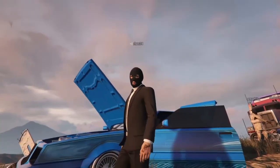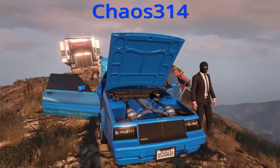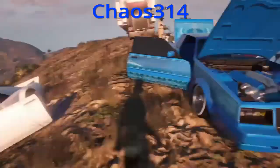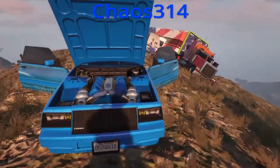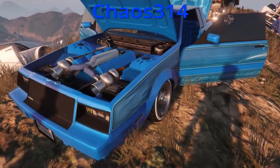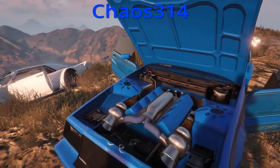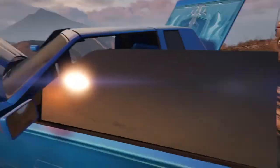Up next, we got Chaos 314's faction. Got the support from Reese there. Thank you, Reese, for the faction. Looks pretty sweet. Willis faction, that's right. Yeah, now I remember. Got a baby blue, it almost looks like. I don't know, might be colorblind or something. With the blue engine, just pretty much blew it out.